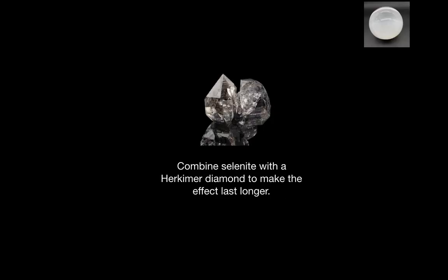Selenite can be combined with Herkimer diamond to make the effects last longer. Herkimer diamond is considered to be a quartz crystal and an enhancing stone.